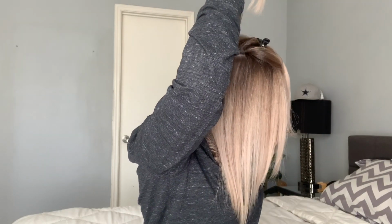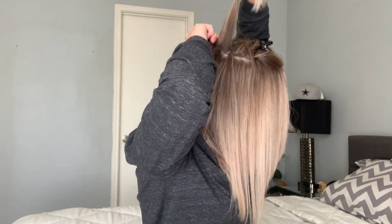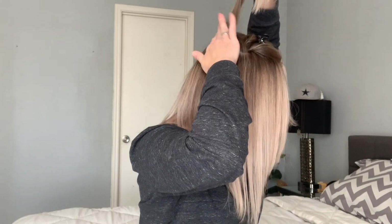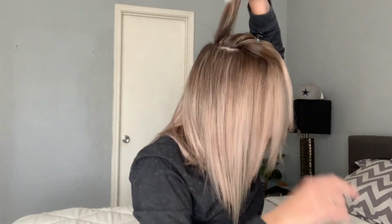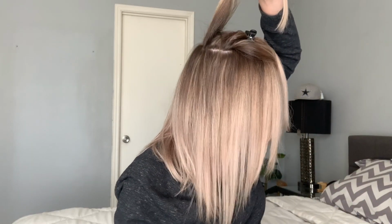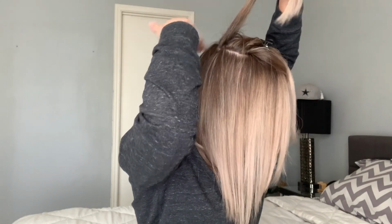Now I know I'm doing it more than once or twice, but that's because I can't see it. So I wanna make sure that this back part is getting enough, because this is the one that's gonna start the volume. So when I drop that, the other thing you can do, if you have the hairspray, which I don't, but I'm just gonna use this right now, is spray a little bit where you've teased it, let it dry, and then you can lay it down, and then we'll go to the next piece.